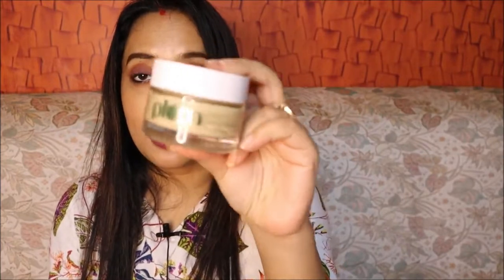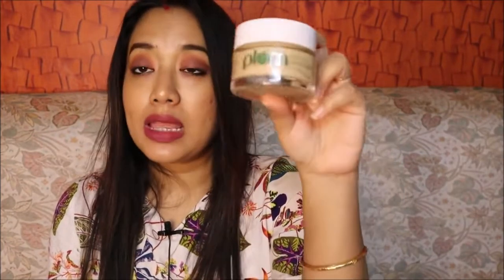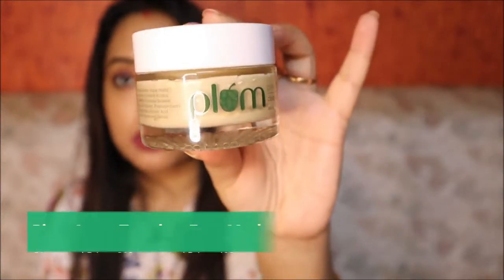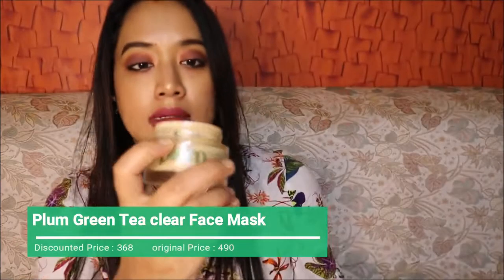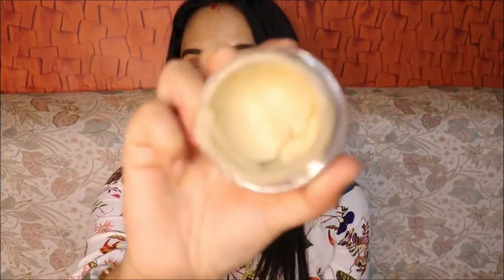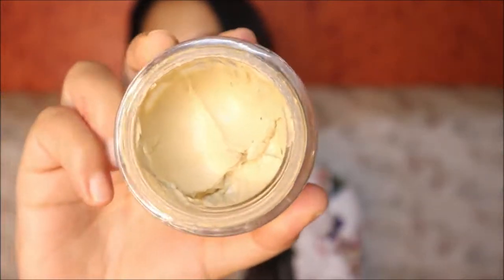ये वीडियो बहुत जल्दी ख़त्म होने वाला है, मुझे सिर्फ और 2 प्रोडक्ट आप लोगों के साथ शेयर करना है. मूव ऑन टू द नेक्स्ट प्रोडक्ट एंड दिस इज अगेन अ स्किन केयर प्रोडक्ट. इट इज़ Plum Green Tea Clear Face Mask. This is how the tub looks like. एंड ये मैंने रिपब्लिक डे सेल में नहीं ख़रीदा था, मैंने इससे पहले ख़रीदा था, बट ये मुझे डिस्काउंट में मिला था. दिस इज़ हाउ इट लुक्स फ्रॉम इनसाइड गाइज.